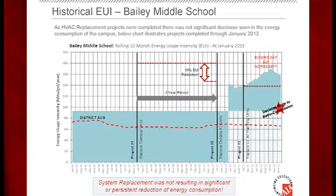Here's our average. Here's project one, we replaced the terminal units. This is a 12-month rolling EUI, which I really like as a measure of how a building's performing over time. You just take the last 12 months and keep adding them together. If you implement something, it takes about 12 months to fully affect your annual EUI. And so what we saw here, here's the terminal units replaced.